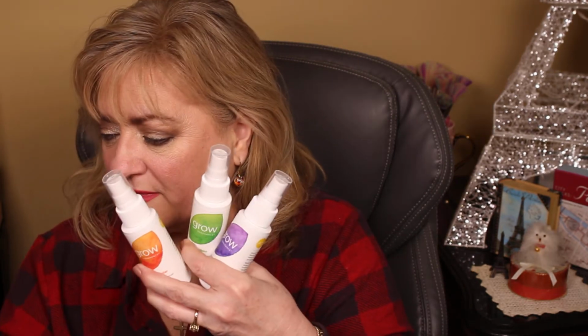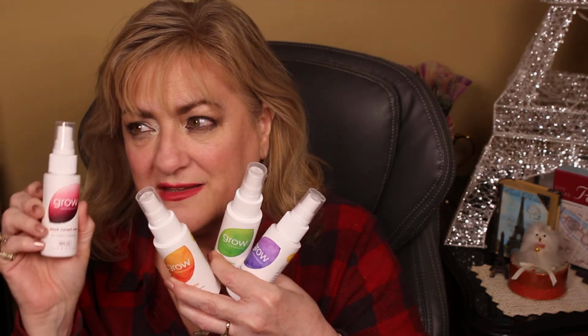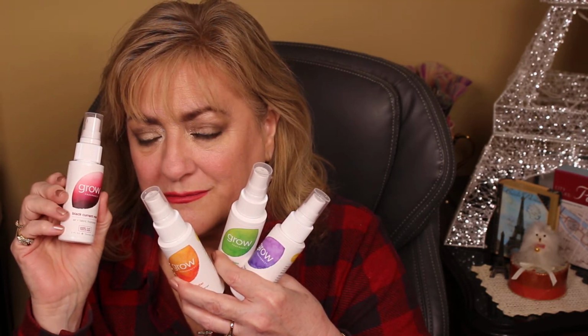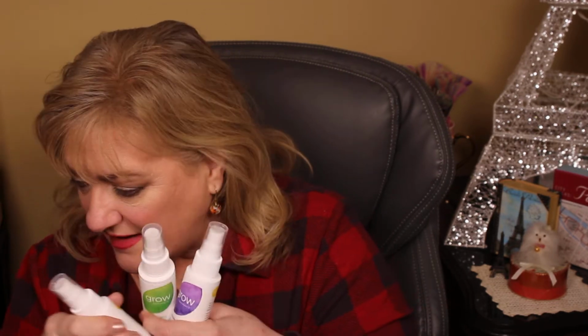So this is the lavender blossom. So that was those 4: lavender, bamboo, citrus cedar, and black currant rose, which I actually think that one and the bamboo are my favorite. So, okay, so we have those. That's something that I recently got. Really like it that it's 100% plant-based and no toxins. Okay.